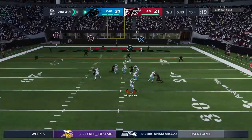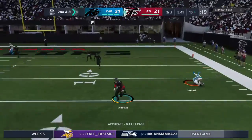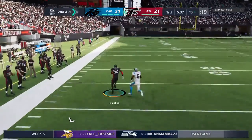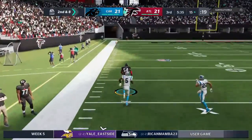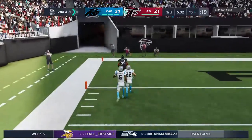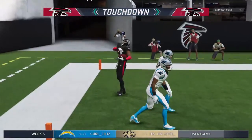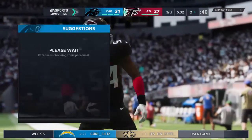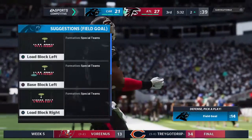Throwing on 2nd and 8. Bridgewater. He rifles one that's intercepted. Picked off at the 15. And he's free going down the left side. It's a foot race. And he will score. Touchdown, Falcons. Short throw, pick six right there.